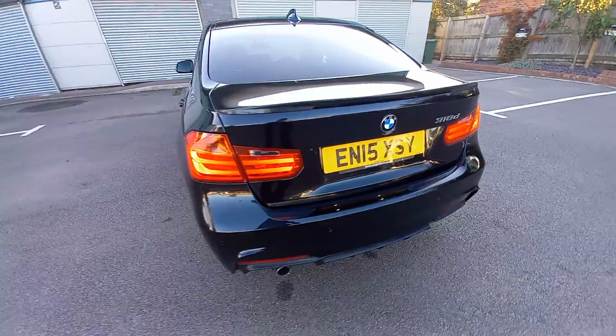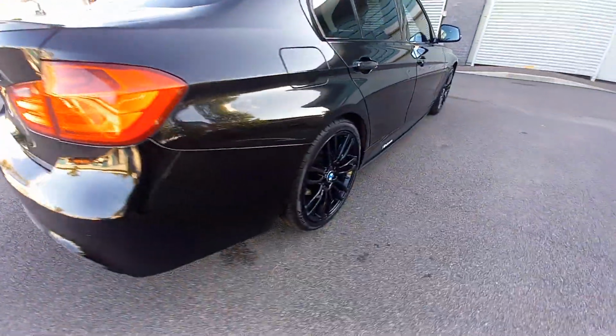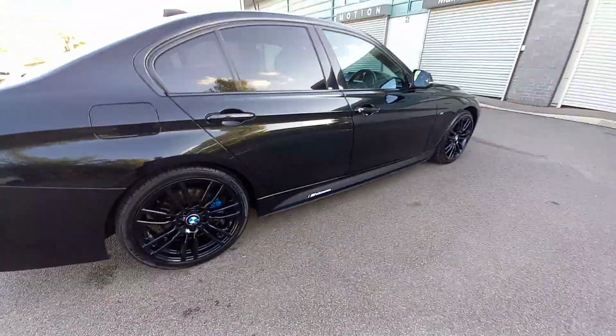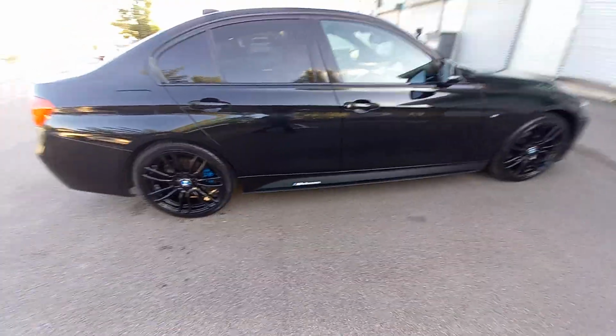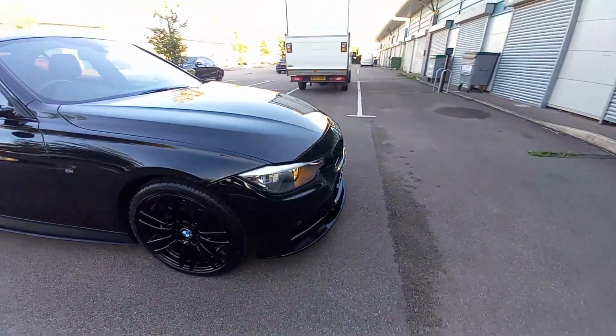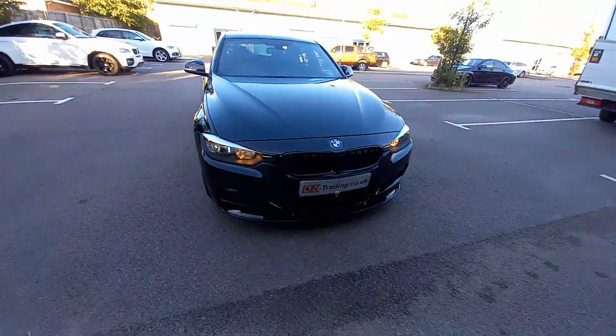Obviously all the attractive upgrades like the rear spoiler, as you can see, and the 19-inch gloss black alloy wheels, and the BluePerformance styling package, little side skirts with the stickers, the privacy glass, and the gloss black front grille, and the lower gloss black splitter. So let's start off on the front.